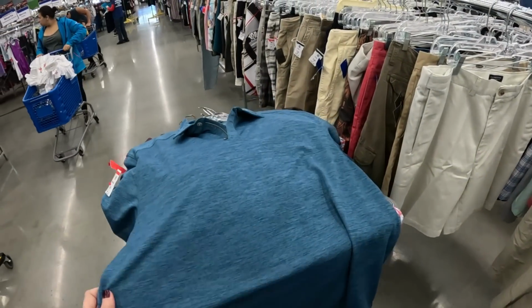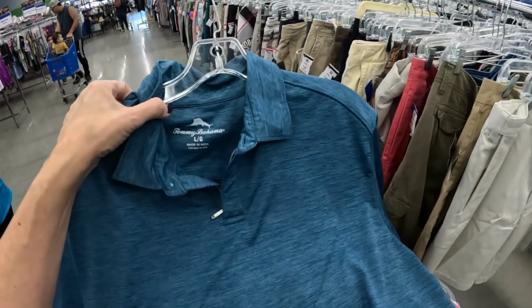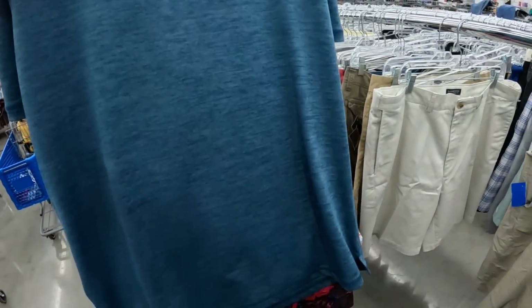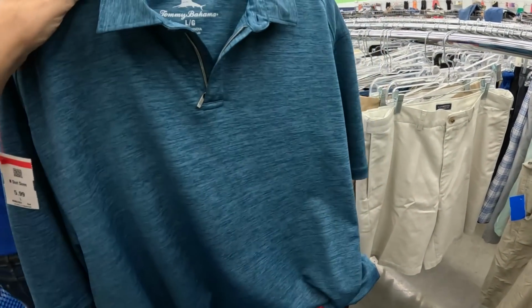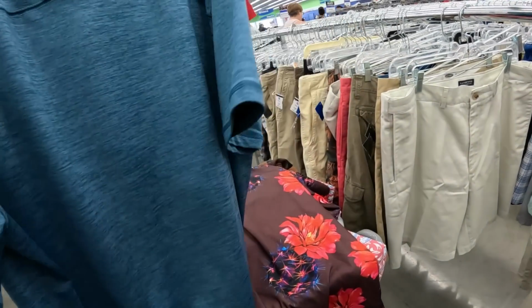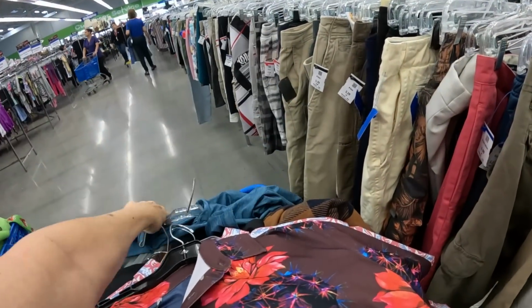Quite a few new racks came out and I couldn't show them because there were a lot of people around them. Everybody digging. Tommy Bahama, $6. This one's okay. Tommy Bahama does all right. Truthfully, I'm on the fence about it, but it's in really nice shape. So I'm going to go ahead and take that one. Put that in the cart.